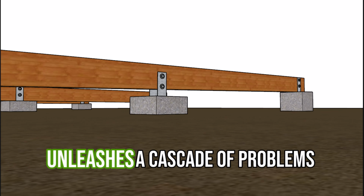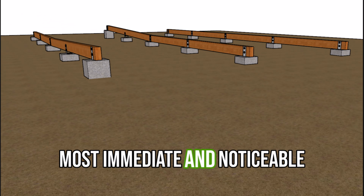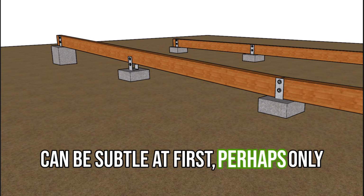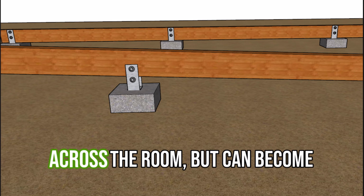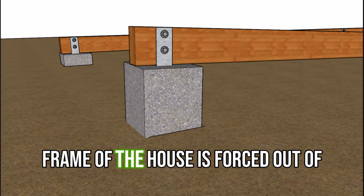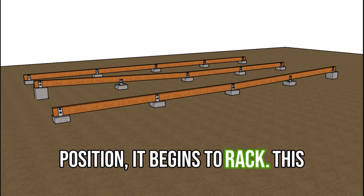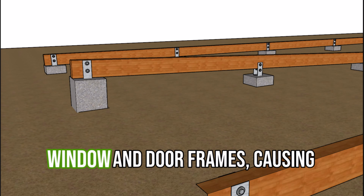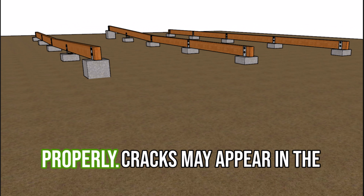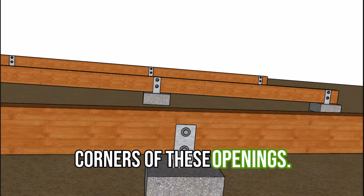This differential movement unleashes a cascade of problems throughout the home. Tilting, the most immediate and noticeable effect, is a tilting of the floors. This can be subtle at first, perhaps only noticeable by a marble rolling across the room, but can become progressively worse. Racking: as the frame of the house is forced out of its original square and plumb position, it begins to rack. This distortion puts immense stress on window and door frames, causing them to stick, jam, or no longer latch properly. Cracks may appear in the drywall, particularly around the corners of these openings.